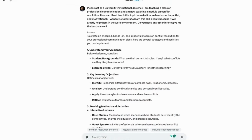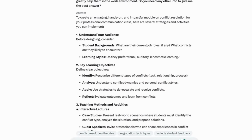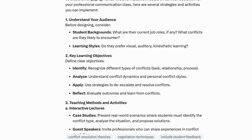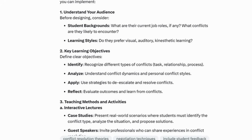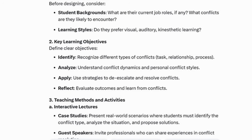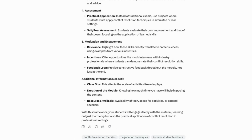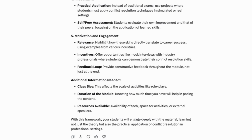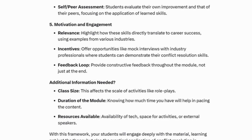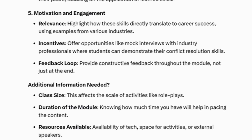The results are excellent. It's very, very concise. It gives me good information, such as understanding your audience, their background, making sure that I'm focusing on the actual learning objectives, which is great. And then it talks about lots of different interactive techniques that I could use, such as case studies, bringing guest speakers, role play. I'm very big on role play, so this was awesome to see. All sorts of different possibilities, different ways that I could use technology or without technology, different ways that I can have them go through and really do hands-on learning.